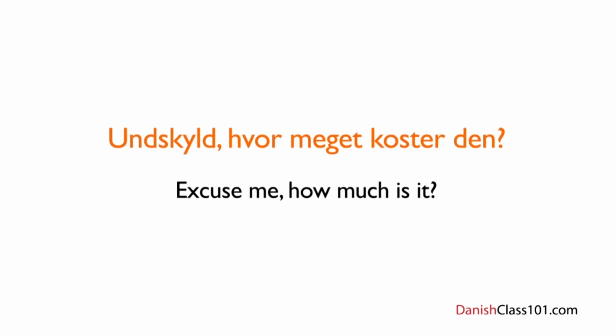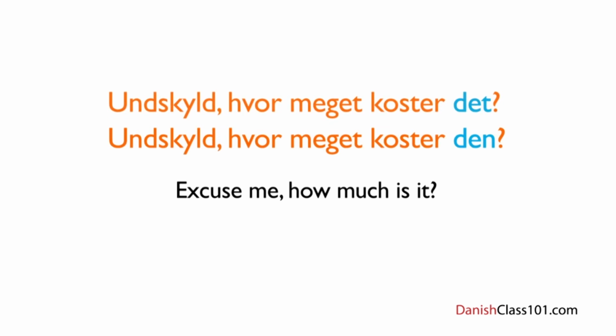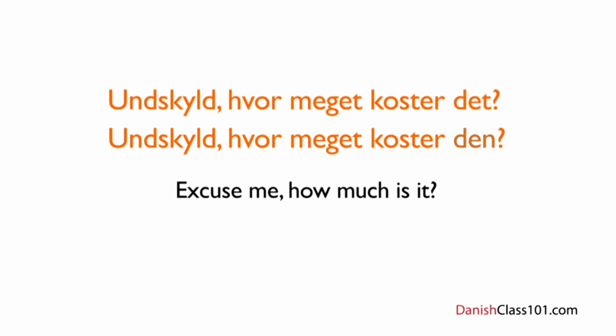Now in Danish, the object that you point at is either den or det. There are no rules for when to use den or det, so you'll have to learn them by heart. But don't worry, Danes will understand you even if you use the wrong one, so just go ahead and try. Undskyld, hvor meget koster den? Undskyld, hvor meget koster det?